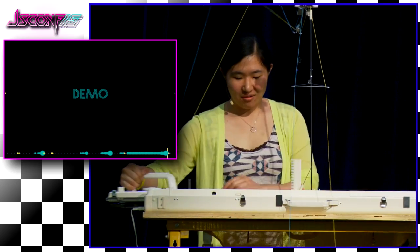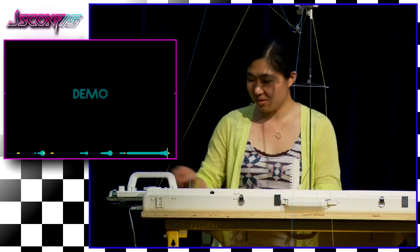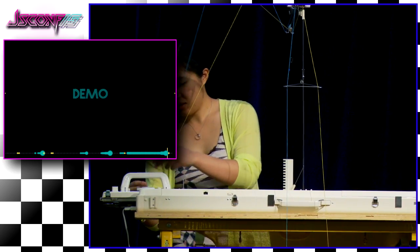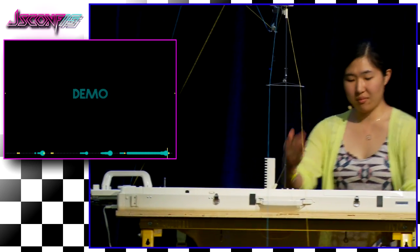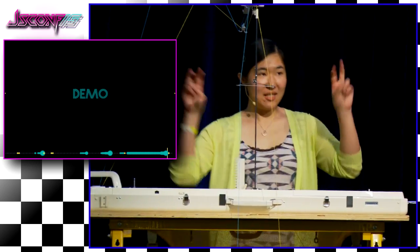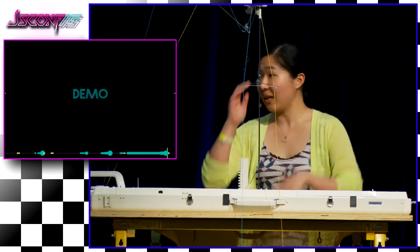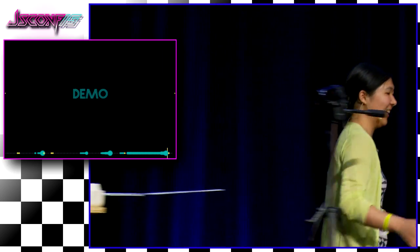All right, now that the pattern is done, I can just discharge this, take this out. Actually, just leave it there. You may not be able to see it from the front, but it actually printed out the JSConf 2015 logo. And after that, I'll finish this scarf, and I can show it to you in person if you're interested. Woo! Thank you. Oh, how kind, thank you.